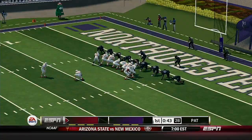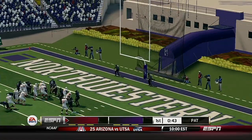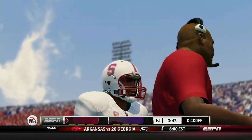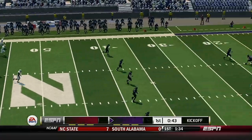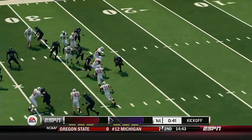Here's the PAT to tie this thing up. And he converts the extra point. A 9-play, 70-yard drive, and they come away with 7 points. Brad, I thought the offense did a really nice job of mixing up the play calling on that drive. I thought the defense was on its heels most of the drive because of the versatility of the offense. We get a tie game at 7-7.